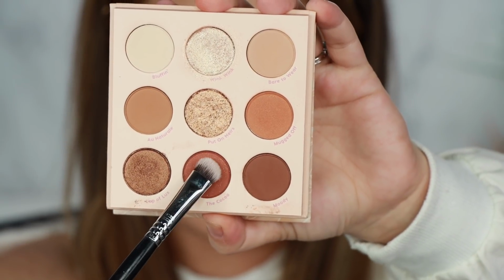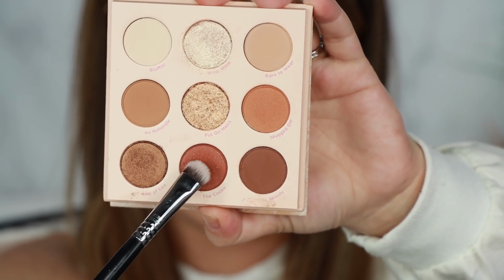This one is called the Coco, and it is another sequin formula. Oh, and it is a delicious red brown.